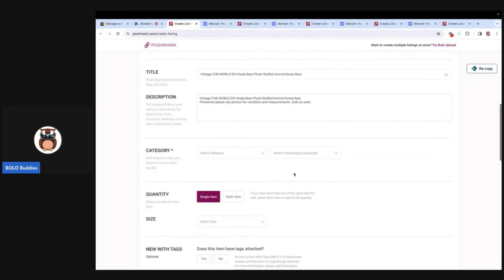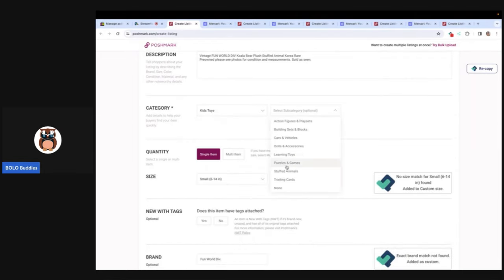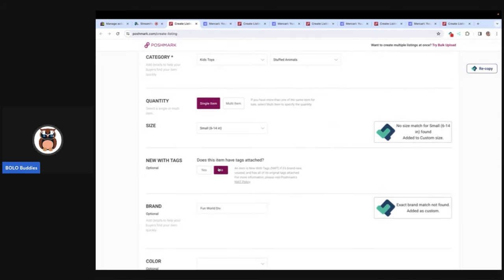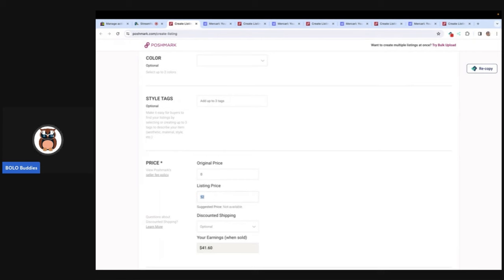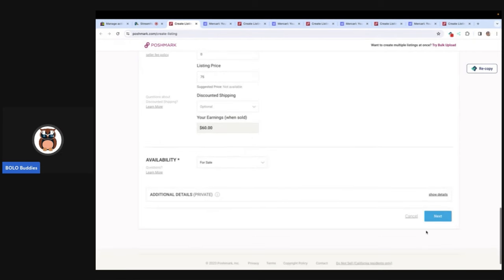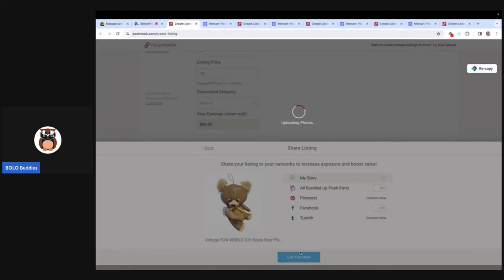All right, let's keep going here. So we're going into the kids. We're hitting toys, stuffed animals. And I'm much quicker and more efficient when I am not trying to talk as I do this. It makes it a little bit difficult to multitask. All right, let's go on. We're working our way through these super fast.